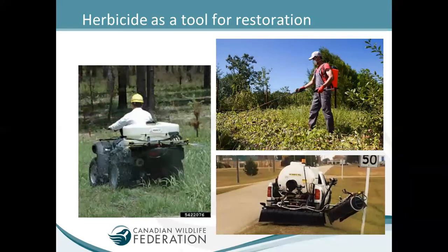ATV use as well. Currently on roadsides, we see a lot of boom spraying, and that is very broad scale application. And that is not so conducive to pollinator habitat because it knocks everything back. So used appropriately as a good tool, it's an important thing that we would want to keep in our toolbox for restoration. So now I'm going to turn things over to Holly, and she'll talk more specifically about what we're doing and how we're going to do it.